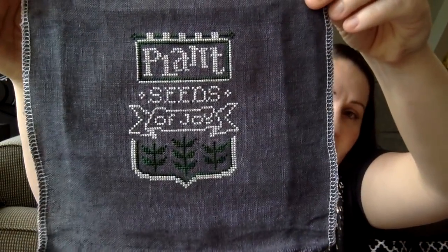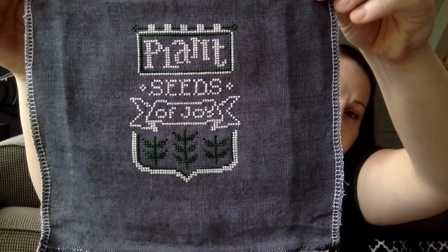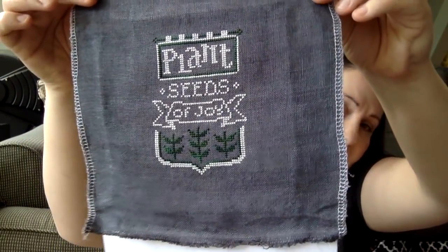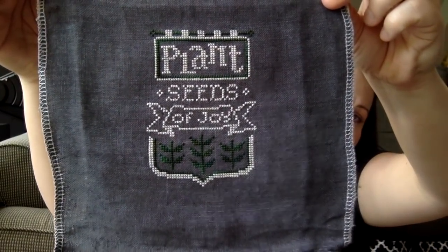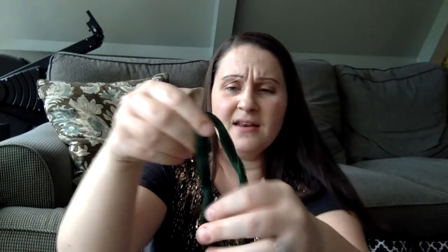So the first thing that I started was Hands On Design's A Year in Chalk, May. And this is the one I talked about in the last video, and I showed you the threads I was going to use. And it says Plant Seeds of Joy. And it's hard to see the green. You can see a little better there. And I'm using Threadworks cottons for this. And the green that I used is 1048. And it's really pretty.